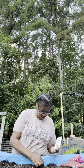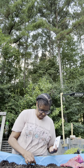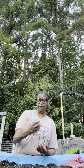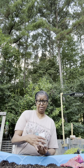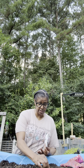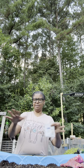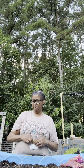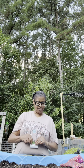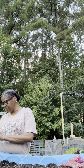So this is spinach, the first variety. And you see the name on here. Baby leaf lettuce. And they say it grows well in containers as well. This is my first raised bed set up with the pool. This was the first garden that Dre built for me back in the spring of 2022.